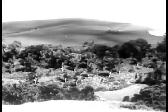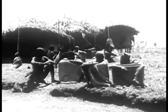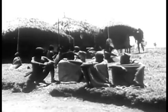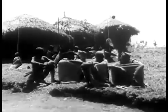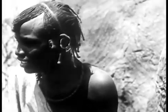Dotting the hillsides in the open, but close to the Maasai village, can be seen the huts of the Maasai El Moran or lion hunters, the most courageous and feared of all African warriors. They are the tribe policemen or protectors, and in these clusters of small huts they live like knights of old, being carried their food of milk and blood by maidens of the tribe, who also live with them in a state of free love.